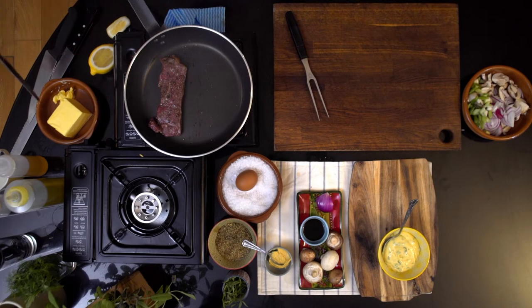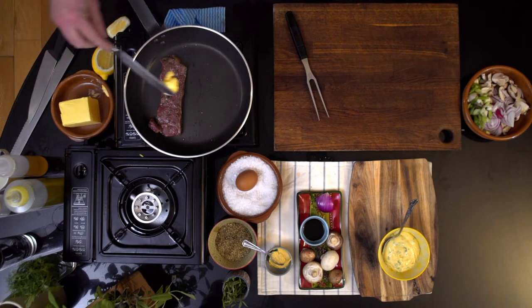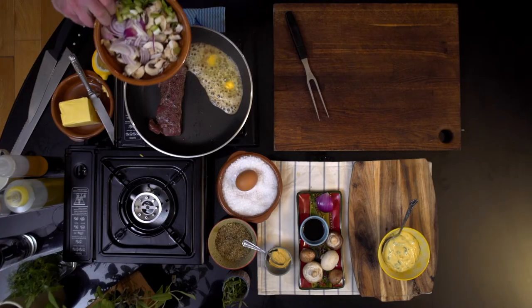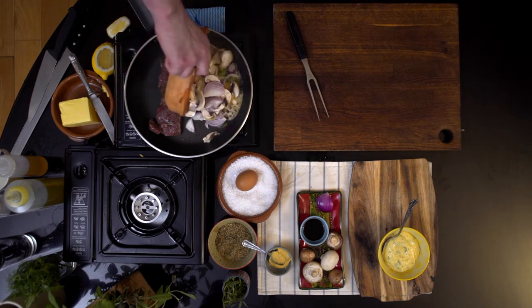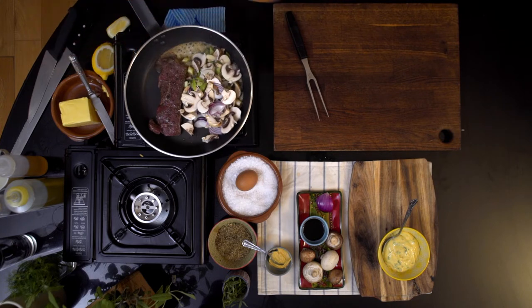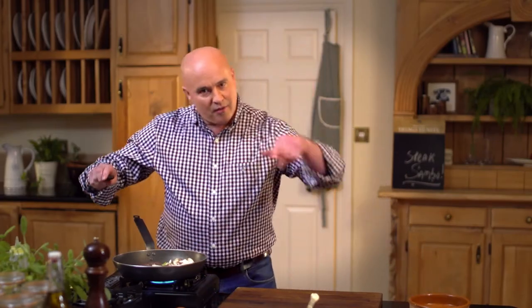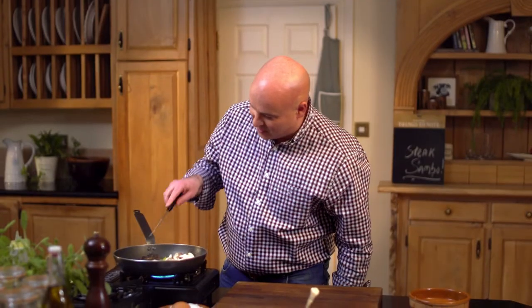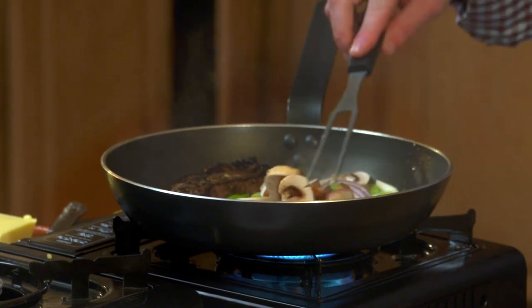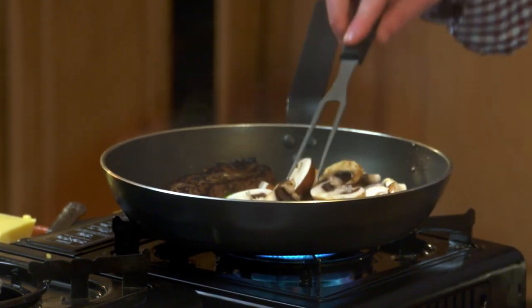It's all about timing. So here we go. Now we chuck in the butter. And look at that, foaming up beautifully. In with our mushrooms, onions, spring onions. Everything in. That is absolutely perfect. Flip over the steak and flip it down here. Stir away your mushrooms, your onions, and music to my ears.